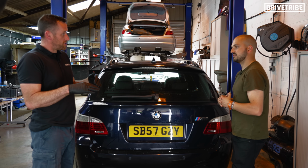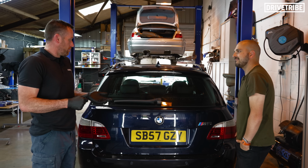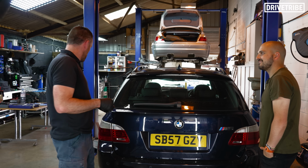With it being air suspension, you can set the ride height as high as you want or as low as you want, and the computer works out where it should be given measurements from the back wheels. So it may be that someone's incorrectly done it in the past. So it's an easy fix, a computer fix.